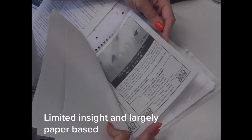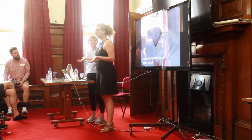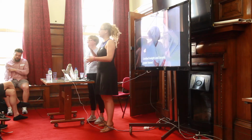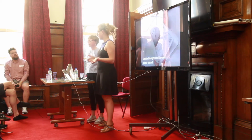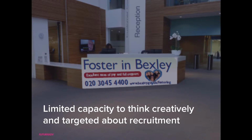And then on top of that, there's very limited insight because a lot of it is still very paper-based. So they just don't necessarily know what types of children are in the service, why they've come in, and whether it was hard to find a placement for them, and why that might have been the case. And that also results in very limited capacity to think creatively and in a targeted way about recruitment.